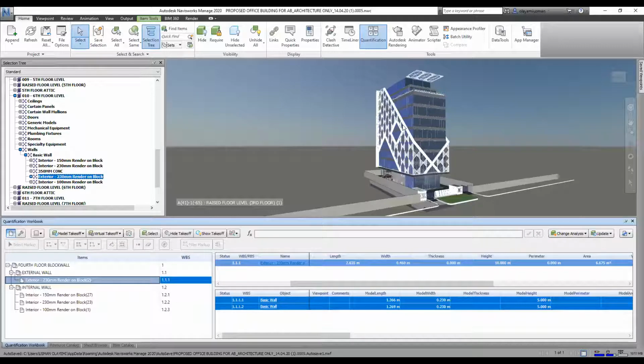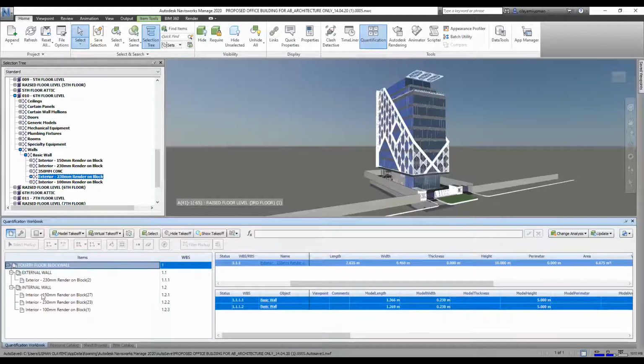That's why you're just saying 6.65 there. But now imagine this is about 8 floors. I can't be doing everything one by one by one. It's kind of tedious. So let's say I want to take off all my block work at once, instead of doing everything one by one. Let me delete everything here.